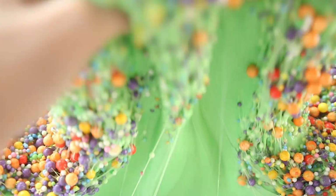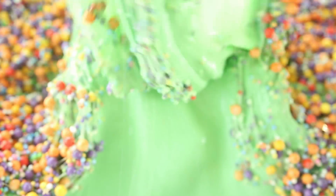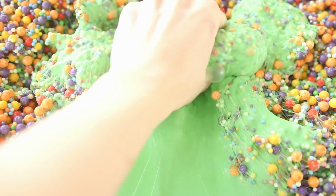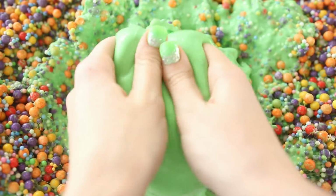If you guys see my nail polish, I actually got inspired by aliens a few days back. I don't know why, but now it's kind of my thing. I'm kind of obsessed with them. So I was like, I'm gonna get nails that look like the little green men. And of course, since I got the nails, we have to make the slime.